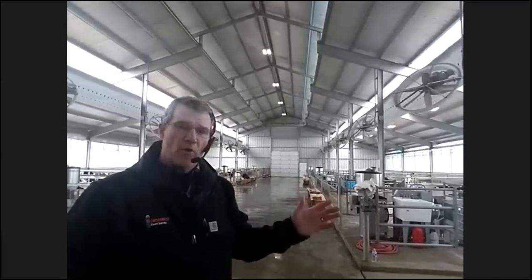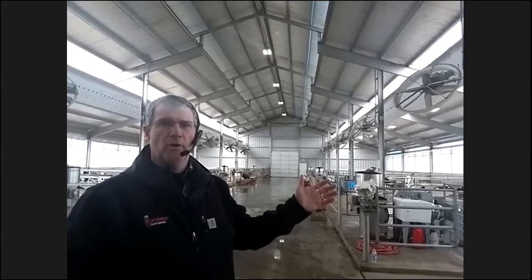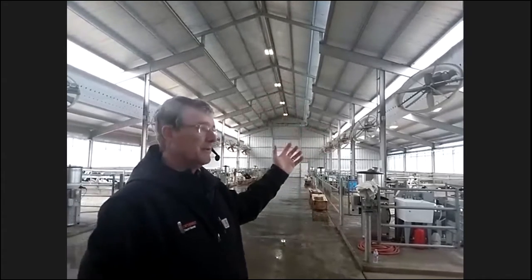But in here, it's so important for the calves' health that they have good, clean air. And so that's what we've done when we designed this building.